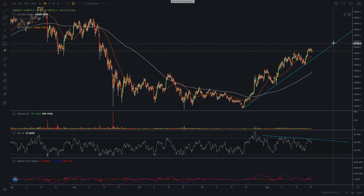Next overhead resistance here, we would need to get up above, we're going to call it $50,000, guys, and you have to look at those big round psychological numbers. They can really act as support or resistance, and we wicked up to that 50,000. So for me, that's what we really need to get up through, and we need to get up through it with convincing volume.